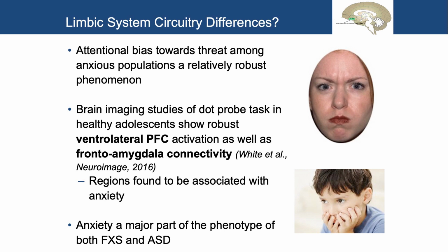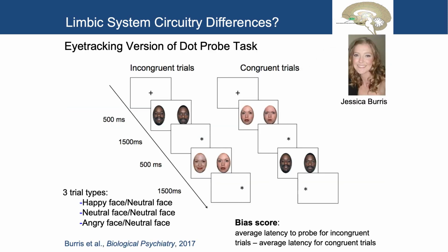So brain imaging studies of the classically known task called dot probe in healthy adolescents show a robust ventral lateral prefrontal cortex activation, as well as this frontal amygdala circuitry connectivity. And these are regions found to be associated with anxiety. And I mentioned at the very beginning, when I was talking about the overlap in the phenotype of these two conditions, that anxiety is a major presenting part of the phenotype in both. So we chose to really use this as part of the paradigms that we use to look at these brain differences. This is work that was really spearheaded by Jesse Burris in my lab.